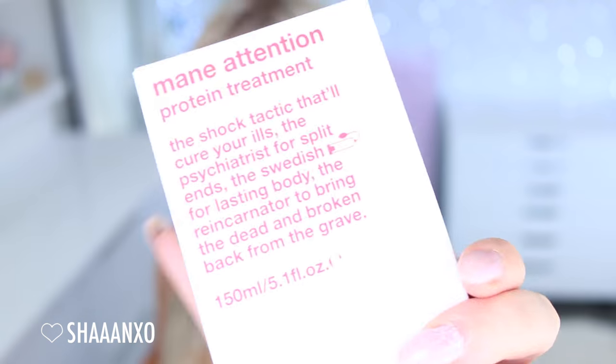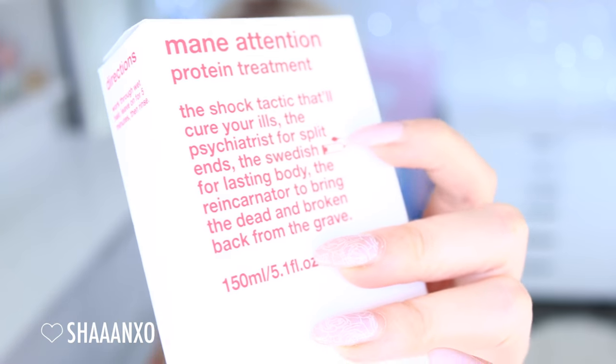This looks like some hair care. This is the Main Attention. Haha, I see what they did there. By Evo, it is a protein treatment. The shock tactic that'll cure your ills, the psychiatrist for split ends, the Swedish... Oh, I was confused, you see that? The lasting body, the reincarnated to bring the dead and the broken back from the grave. Well, I mean, I've got high expectations for this now. The packaging is just really simple. I'm excited to give this a go. I like the marketing. Oh, it smells really good as well.